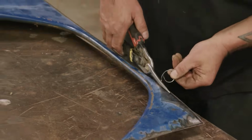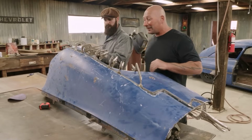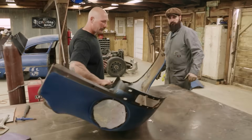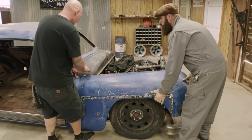A few last trims and this fender's ready to be welded back together. You can never have enough clamps. If our calculations are correct, this thing is gonna fit on the car. Theorizing is all well and good, that's one thing, but you never know if it's gonna fit until you literally put it in place.